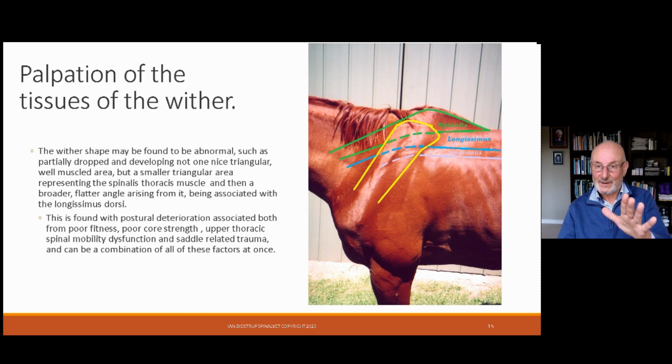The wither shape, when we're palpating, may be found to be abnormal and might be found to be partly dropped, and the nice, smooth, triangular fall to the wither or sloping fall to the wither behind the shoulder blade is not actually there, that it actually has two levels. As you'll see from this diagram on the right, we have the spinalis thoracis muscle, and then we have the longissimus, and there can be a more acute angle with the spinalis and then a flatter angle through the longissimus, and this is actually something quite common.